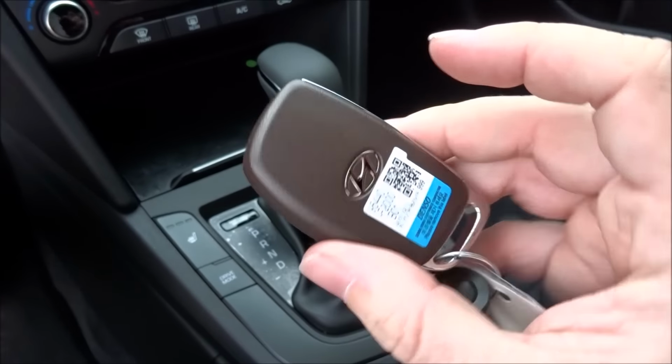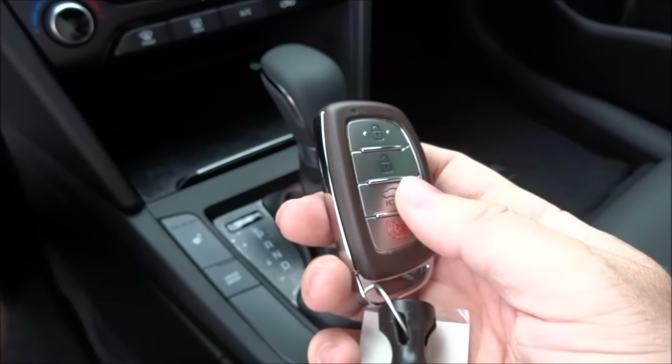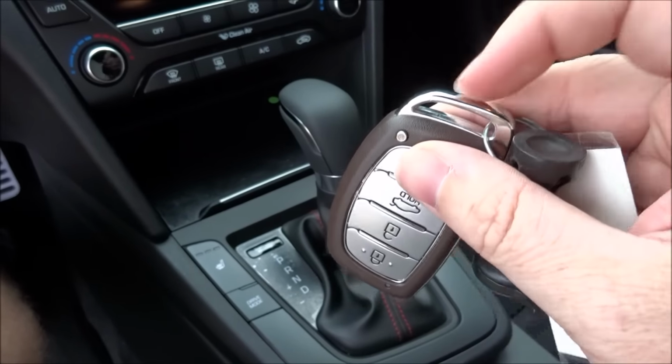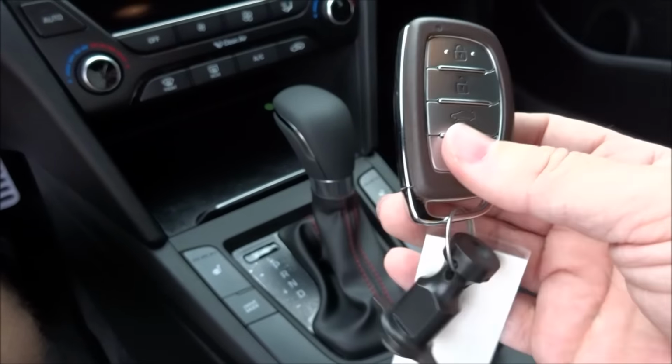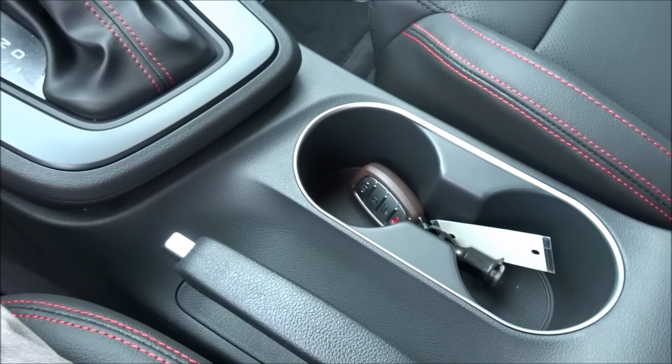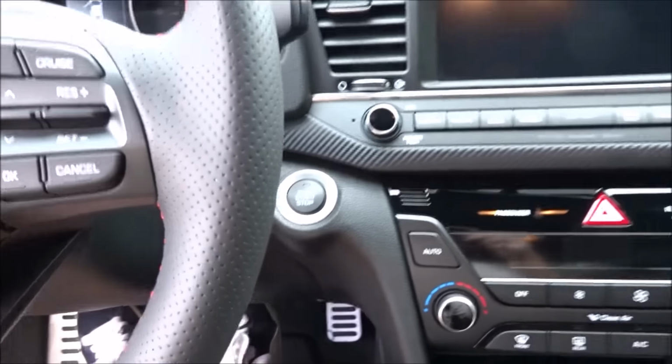So this is Hyundai's standard key fob, with all of your standard functions: lock, unlock, and hold this button here for the trunk. You do have the panic button as well. And then, of course, you have this little silver button at the bottom, which releases this retractable key blade, which can be used to unlock the vehicle should either the car itself or this little key fob lose power. But it's like any other smart key system, so just have the key fob anywhere within the vehicle, such as I have it there in the cup holder.